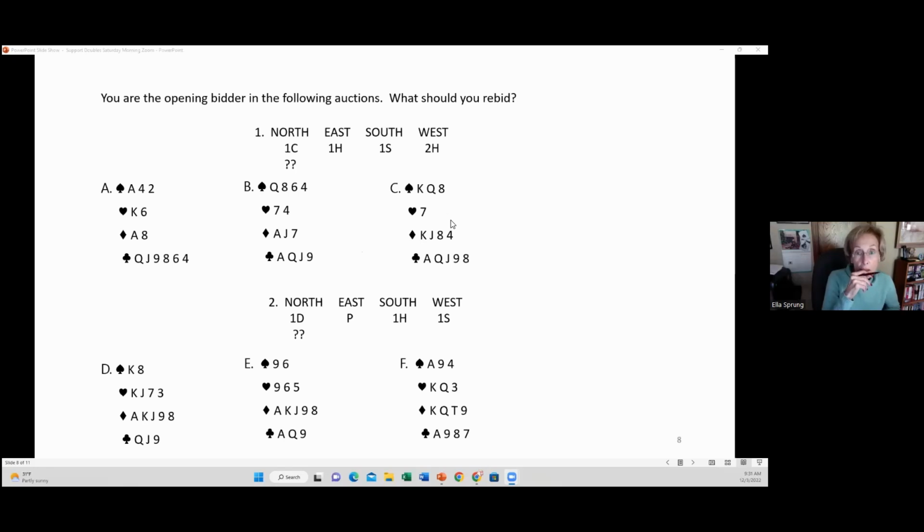My range for an invitational opening hand is 16 to 18, and that's pretty standard. Okay, next example. Here's a better hand.